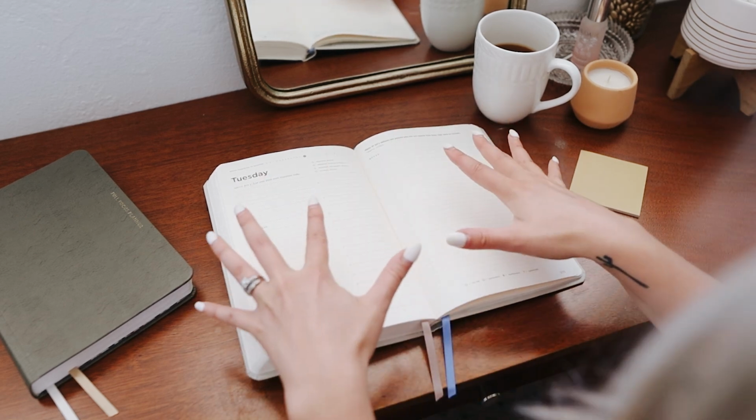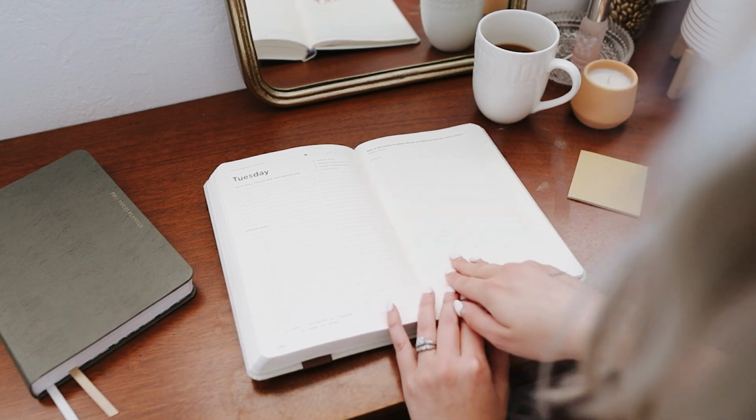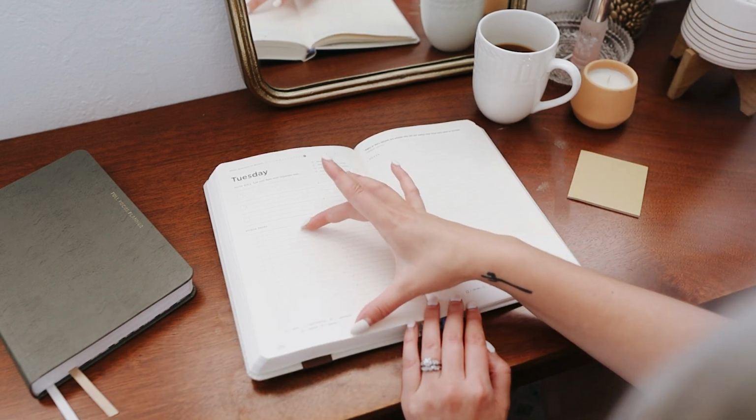Now this is the Full Focus Planner, the full version of it. They also have a more condensed version that doesn't have this page, and instead it has a little note section over here on this page.